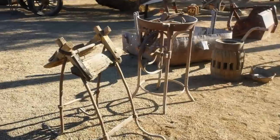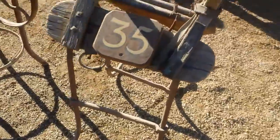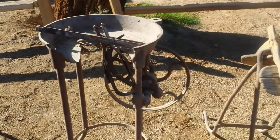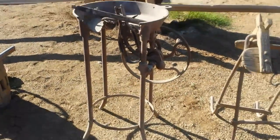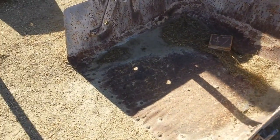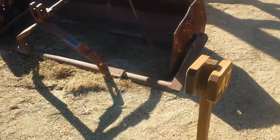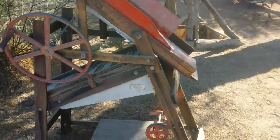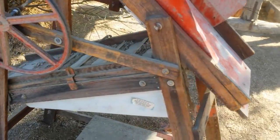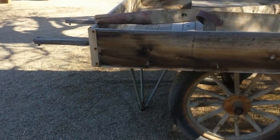Okay, so here's some old tools. I don't know what that is. If anybody knows what some of this stuff is, I'd appreciate it in the comments. This looks like the shovel. It goes on something, it's got numbers. So maybe there's a brochure that goes with this. Number 43. This looks like a sluice box for gold or borax. I don't know what that is. It's a wagon.